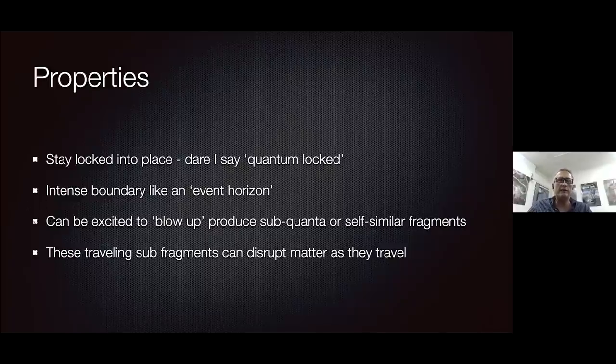And this is going to be very important to the technology and the testimony from the technology, which I am going to be concluding and discussing with respect to the vibrations in the steam room. These traveling subfragments can disrupt matter as they travel. And this is the action of strange radiation. We're going to show a couple of examples of that. I did a lot of the work in the previous presentation on that.